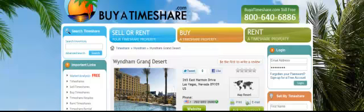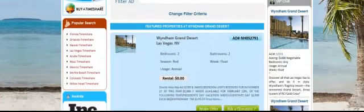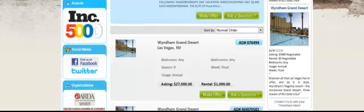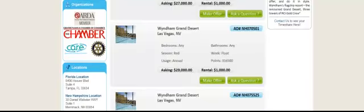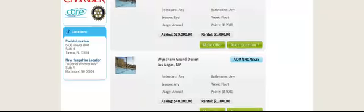So let me just share with you on this site what I was able to look at today and the owners that are selling and renting this Wyndham property. There's an owner here listing for $27,000 to buy a week or renting it for $1,000. There's another one listing at $29,000 or renting for $1,000. There's another one listing at $40,000 or renting for $1,300. So there's all kinds of listings in here, as you can see.